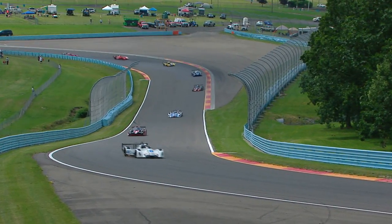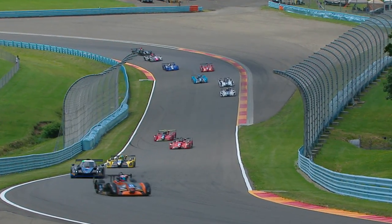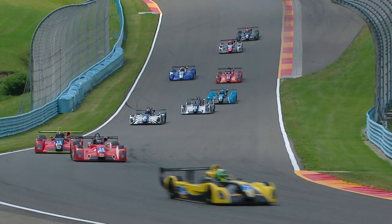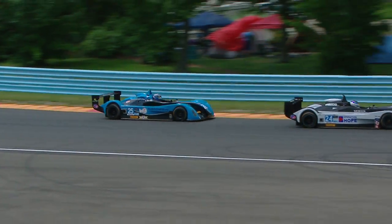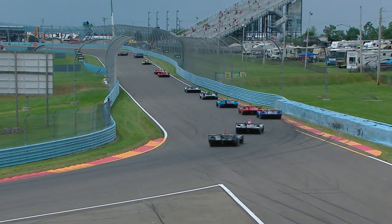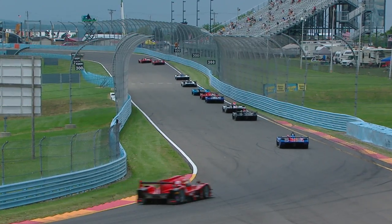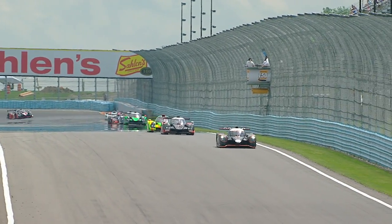Yeah, that Norma M30 of Colin Thompson, he is just thrilled with that car. It's been fast from the beginning of the season. And Colin Thompson, well, we know how good he is. He's already won a championship in the GT3 Porsche series prior to this season. This is the first time he's been back to Watkins Glen since winning the championship in GT3 Cup a couple of years ago, and absolutely loving it at the wheel of these cars.